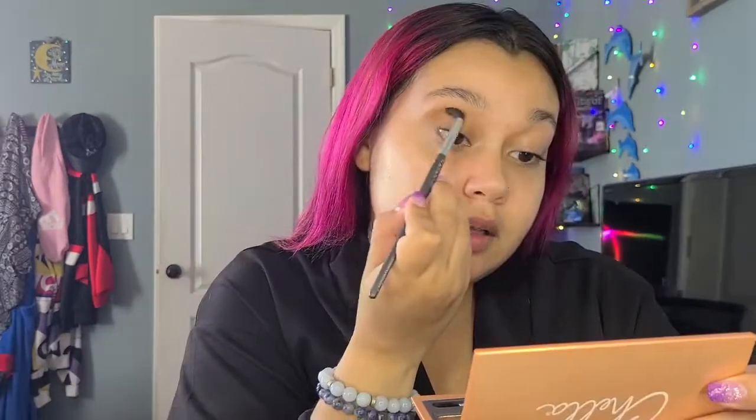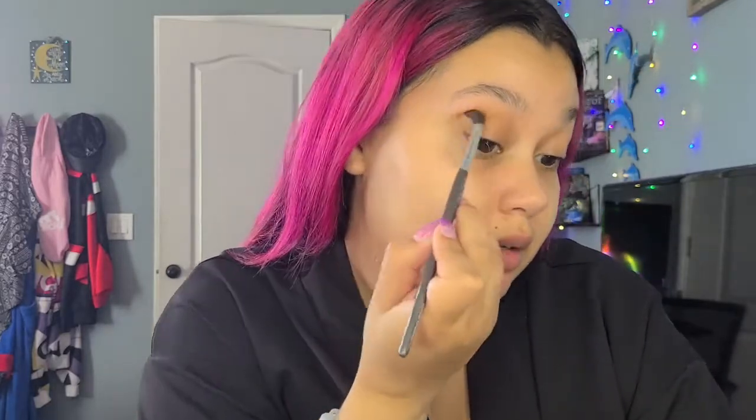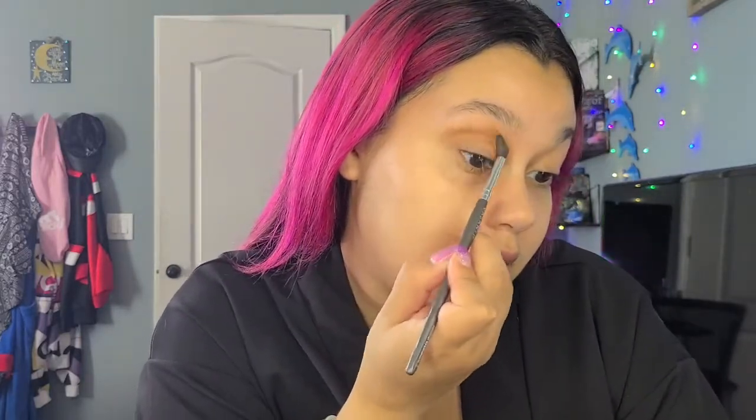So I'm just going around the outer part of my lid right here. And you just want to go back and forth, nice, soft motions. And try to also hold toward the bottom more of the brush. So I just wanted to make this just a teensy weensy bit darker along the edges here.